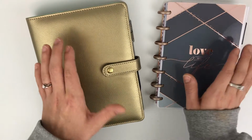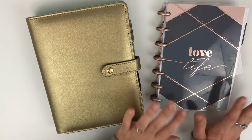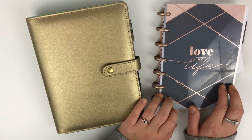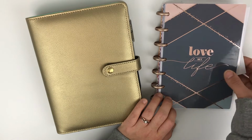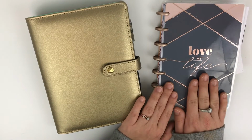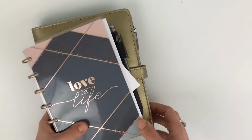I hop back into these, make sure I didn't miss anything for the day, review what happened, and look at tomorrow, like, here's what I did today, but I still have some things I need to get done, so I can move those to tomorrow. Sometimes I'll just make lists in here at night to remind myself of things. But that's really it in these two, is just to make sure that I didn't miss anything.